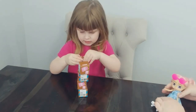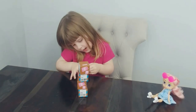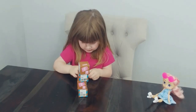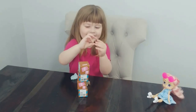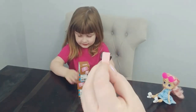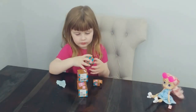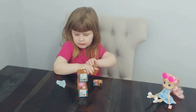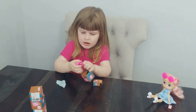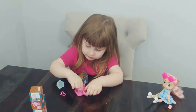You want to do the smallest one first? Oh, she has a phone! So it's a little phone? It is. It's a little pink phone. With a black bow on it back. Yep. Okay. Other one. Here, let's move these aside so we can see. Look at these accessories.